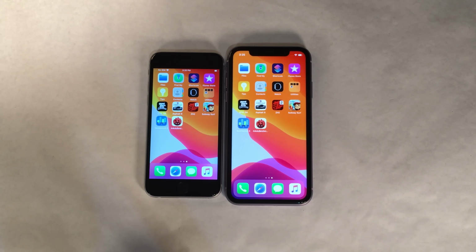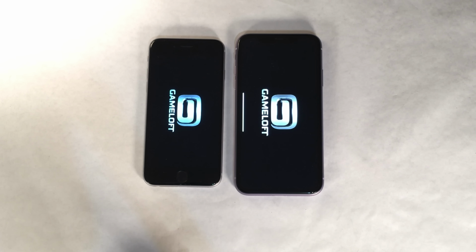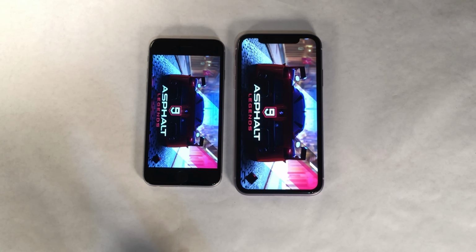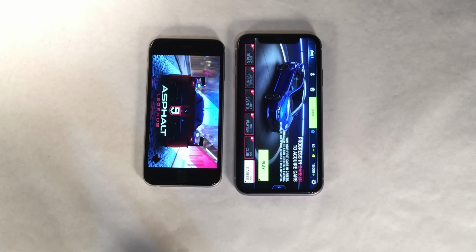All right, let's go ahead and move on to the next app, which is Asphalt 9, another fairly processor-intensive game. So go ahead and open this up at the same time. And you're going to see here, again, kind of the same trend continue with that advantage on the iPhone 11. You can see there the actual startup page did load, of course, first on the iPhone 11.